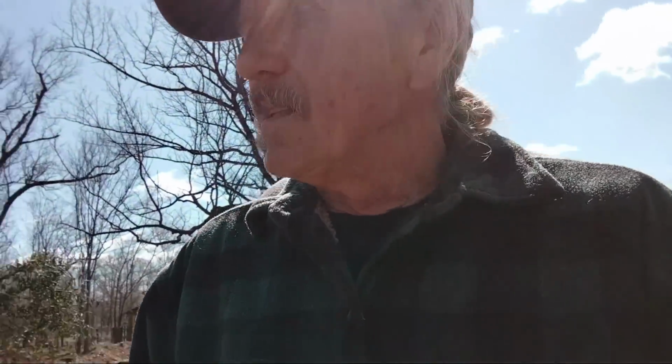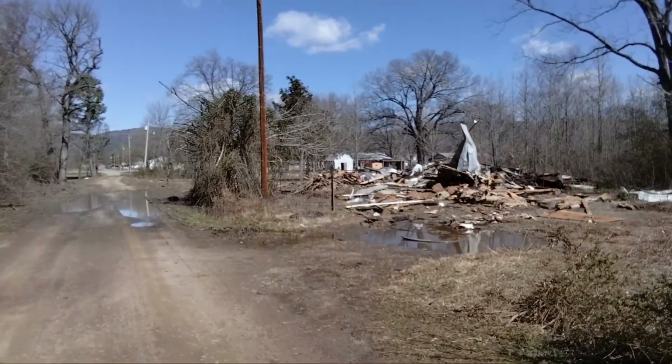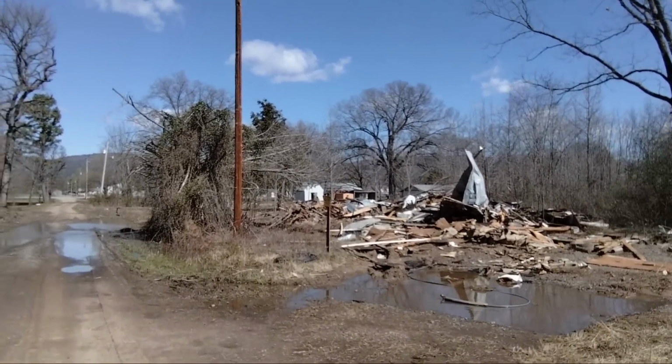Other than that, everything is draining pretty good so far, at least on this side. So now if I can just get them other two to drain, I think we'll be okay. Looks like down here, probably gonna have to create something for David, because it's on his property. But you can see the road here. I'm gonna show you the road where it's puddling up real good right there. So we're gonna have to do something about that.